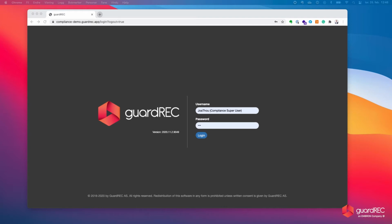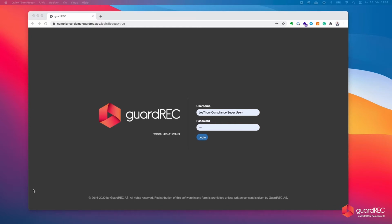So that is why we have added the speech-to-text module in the guardREC compliance solution, enabling the compliance department to search for specific words or phrases in the spoken voice without the need to listen to every call, and also have the system notify you when calls contain specific words or phrases that are of interest to you and a risk to you. To demonstrate the transcription, I will do a live call recording in Microsoft Teams.